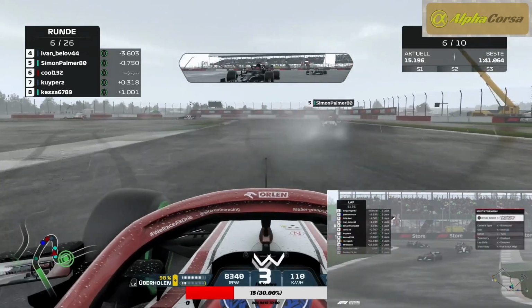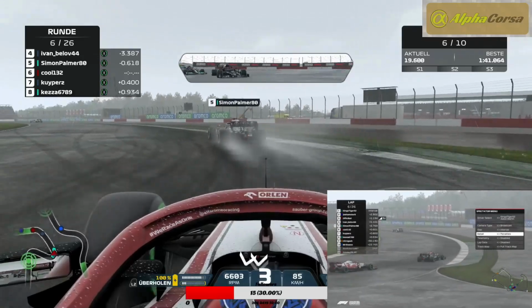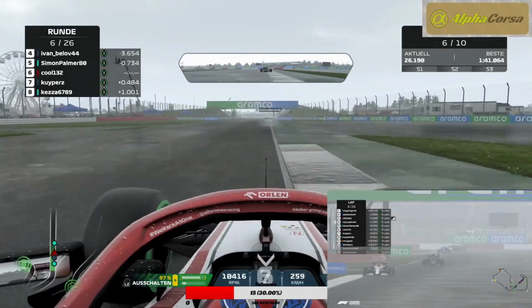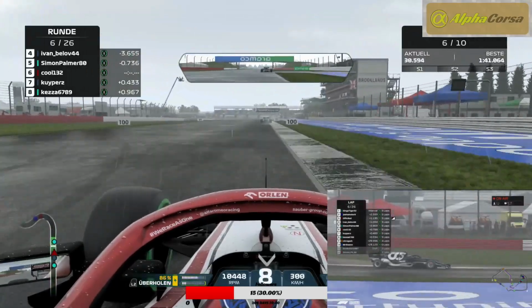Ivan Beloff is 1.2 seconds behind the 3-second wearing OfficRed at this stage in 4th, but that is enough at the moment. That is enough to win the championship, as long as Ginger Tiger doesn't hold the fastest lap at the end.